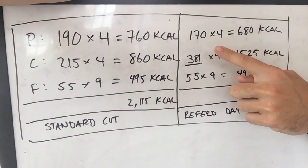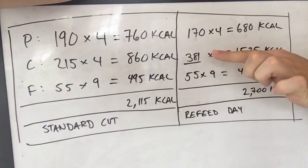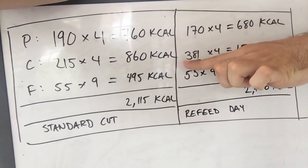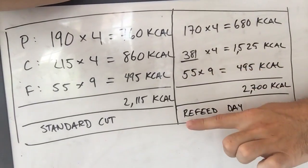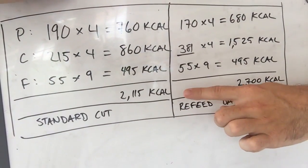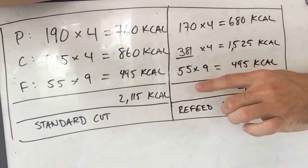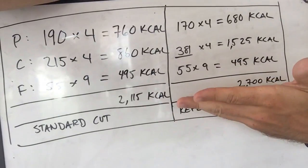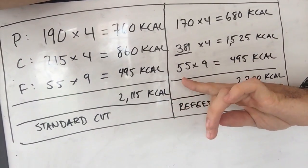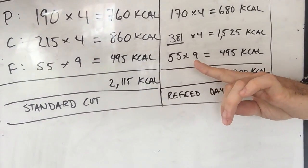So to get my refeed day, it's just a slight reduction in protein, just so I can fit in more carbs. So instead of 190, I'm now at 170. Times 4 gives me 680. And then you skip this step, because that's going to come later. If your fats are within 25% or lower of your daily calorie intake, which mine happen to be, then you don't really need to lower them. If they are above 25%, I do recommend lowering them down to that range of 25% or less. So for me, because it's already in the 25% range, I still have 55 grams at 9 calories a gram for 495 calories.